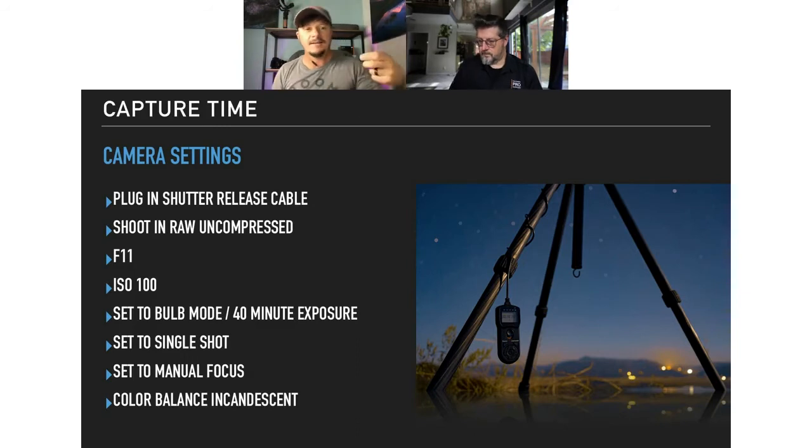Once you hit that, you trigger up, that's the start of it. You can go longer than 40 minutes, it doesn't matter. But I'm just saying 40 minutes at the beginning of the conversation is the most minimal time, in my opinion, that produces a nice star trail. So set to single shot, manual focus, and color balance incandescent, and there you go. Rock and roll. Like I said, astro is all about taking it slow.